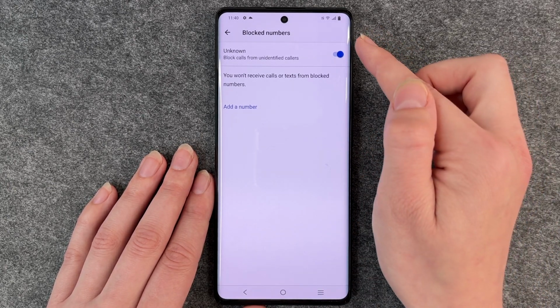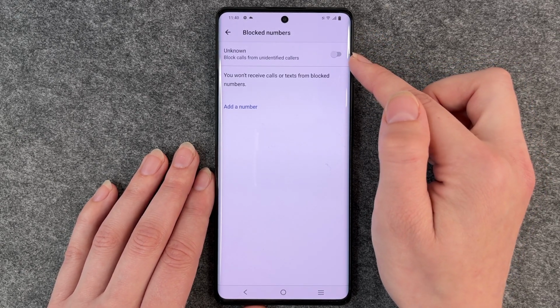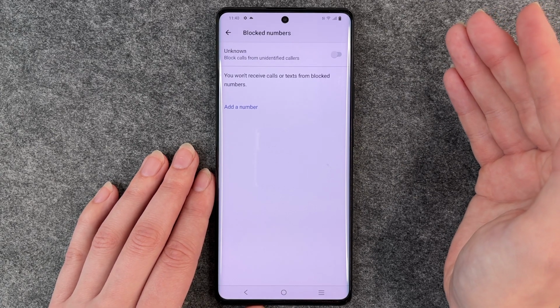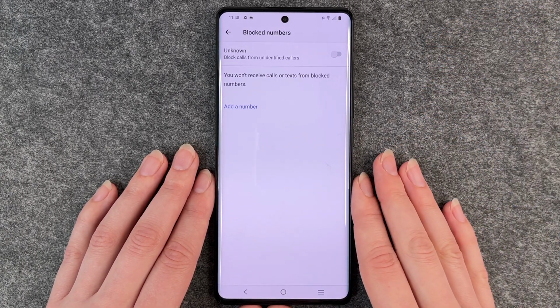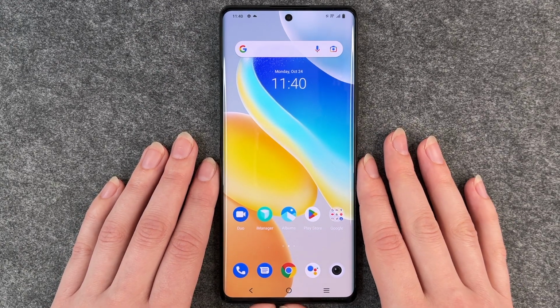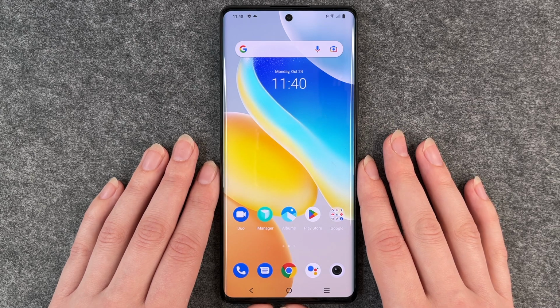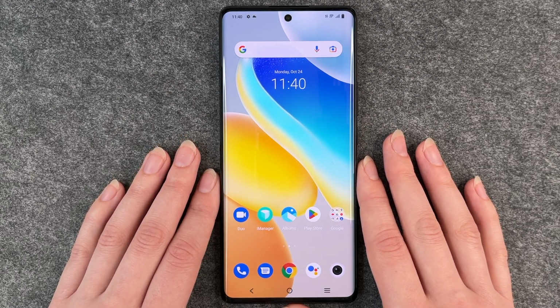If you want to turn that off again, you can just click on this button here and then unknown numbers can call and text you again. Then you can just go back to your home screen. That's how you can block unknown numbers and specific numbers from your Vivo X80 Pro.